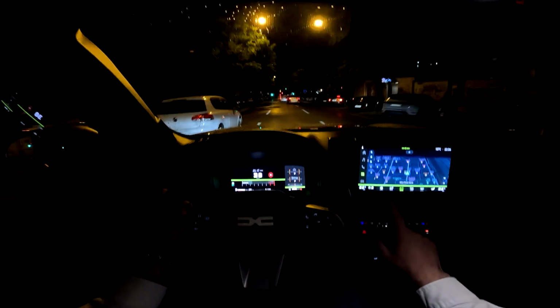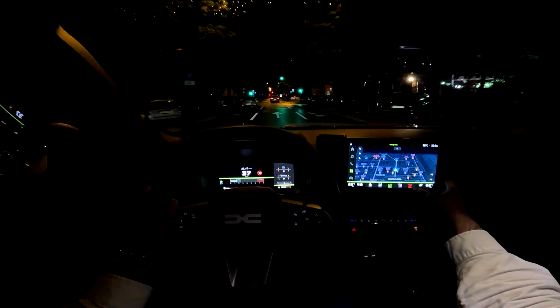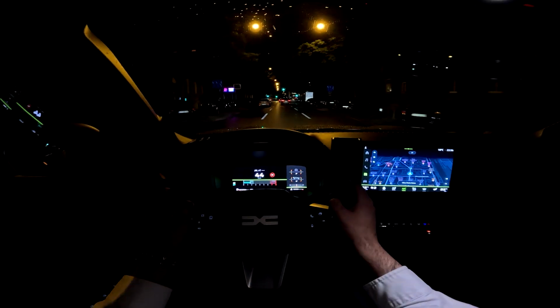And also this particular model has got heated steering wheel, heated seats, and heated windshield, which you can activate here. So that is useful definitely if you live somewhere where you have cold weather, and in the morning this will make your life easier.